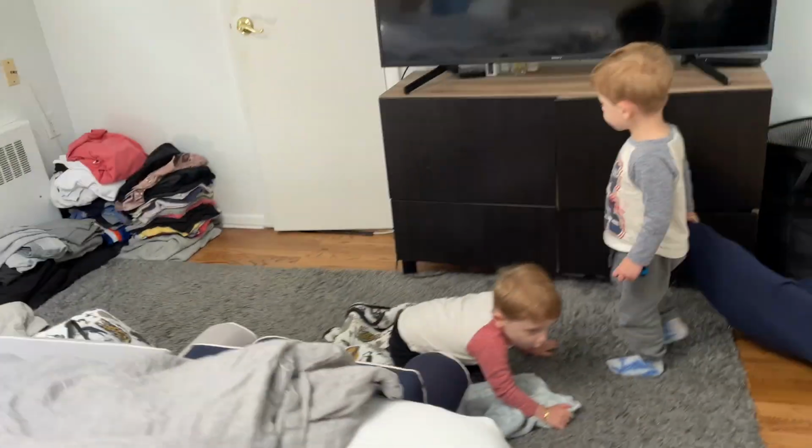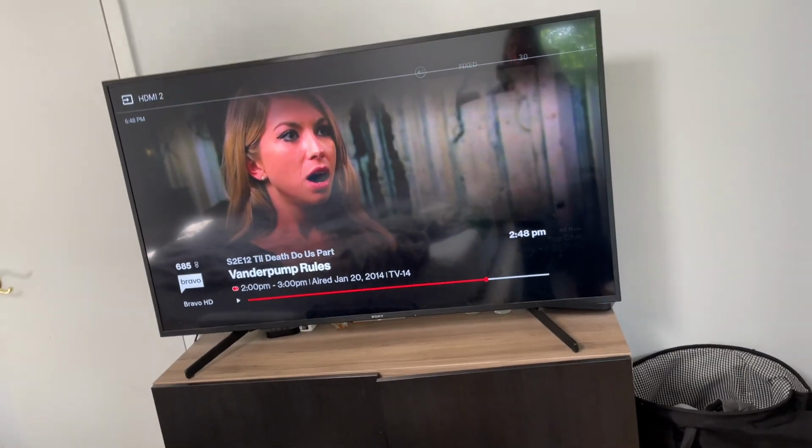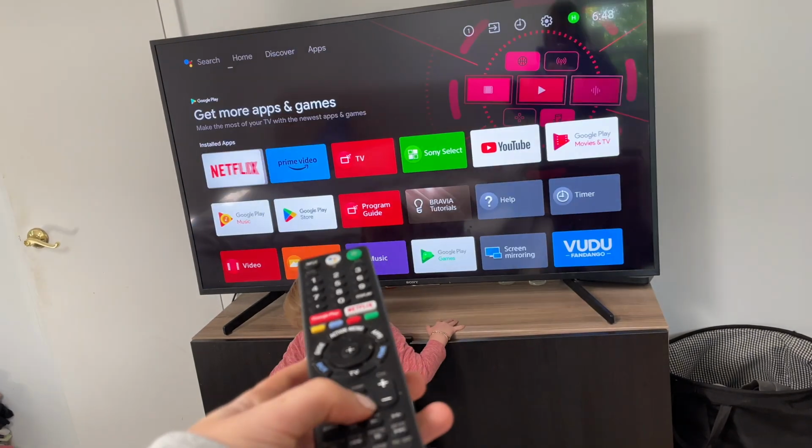Okay, I brought up the boys' little comfy chairs so that they can sit and watch some TV. They've been obsessed with Mickey Mouse Clubhouse. So I'm going to throw on an episode of Mickey Mouse Clubhouse so that they will stay entertained and I can hopefully get my makeup done.